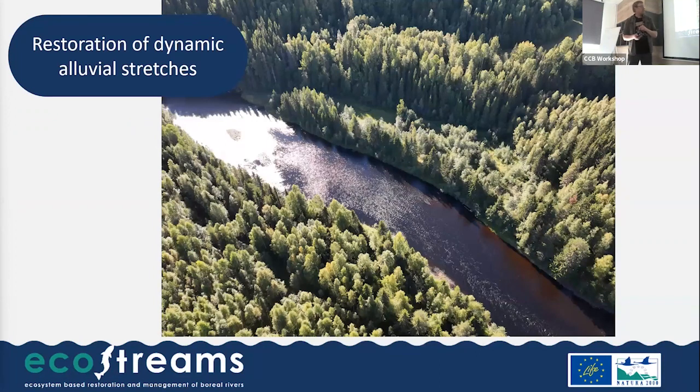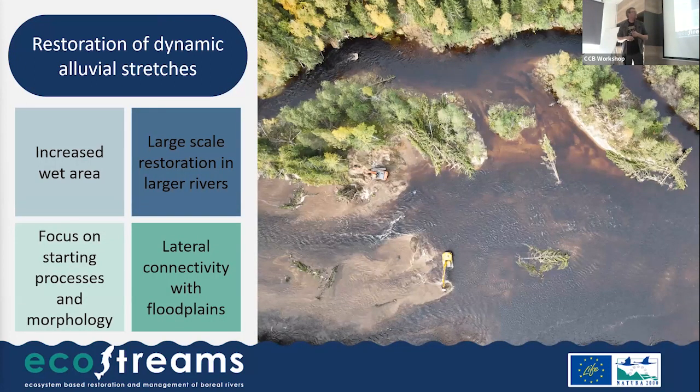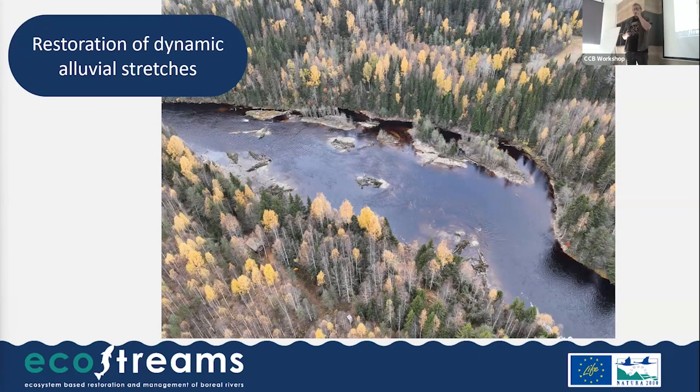So here is actually the same example you saw before. When the timber floating happened, they put all the gravel up in this area, and so it's straightened in the river. And after our restoration, it looked like this. So a pretty big scale on this. And we use a lot of dead wood when we do these stretches. If you look at this picture, you see the excavators, so you see the scale of it. Yeah, pretty much what I have to say, what we do, practical restoration.